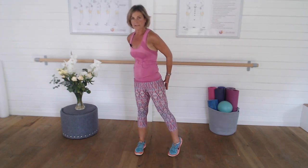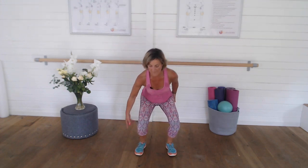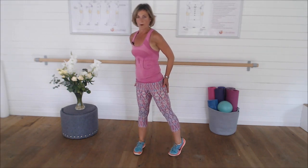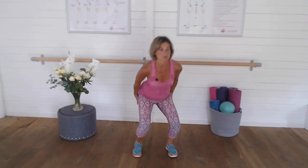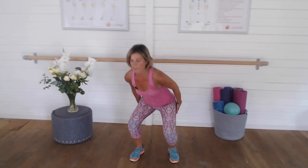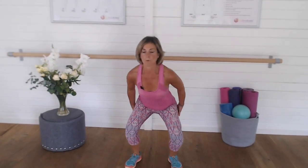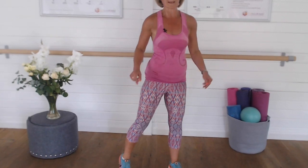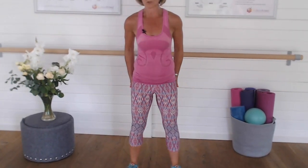So again, feet are hip width apart. We're going to squat down. As you come up, you're going to do a slight turn, and just pivot off your foot. So you'll turn to the opposite side, and you're just literally lifting up the pelvic floor as you turn. So you squat and rotate, squat and rotate. Keep your chest lifted, okay? One mistake is when people lean forward and they're trying to squat, so avoid that. Okay, squat, pivot off the foot and rotate.